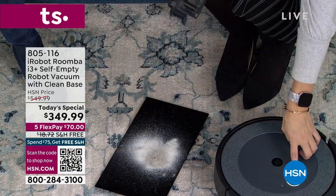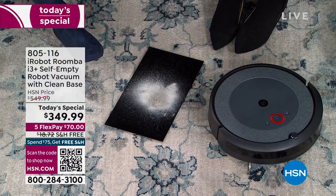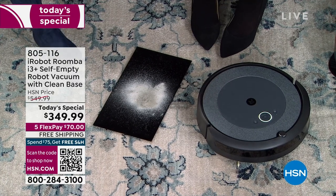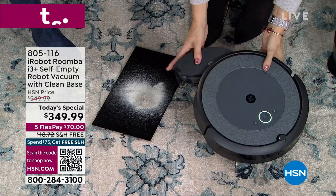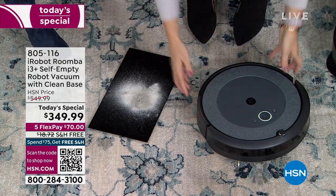And then it will speak to you if you have any issues at all. So I just love to show this one. Reinstall the bin, then press clean. It tells me exactly what I need to do. You don't have to go and try to figure out the technology. We've made it so it speaks to you. Exactly. And that's what I'm gonna do. Watch how I just reinstall the bin, then press clean. And you can only put it in one way, right? So you can't put it in the wrong way. Yes, let me show you.